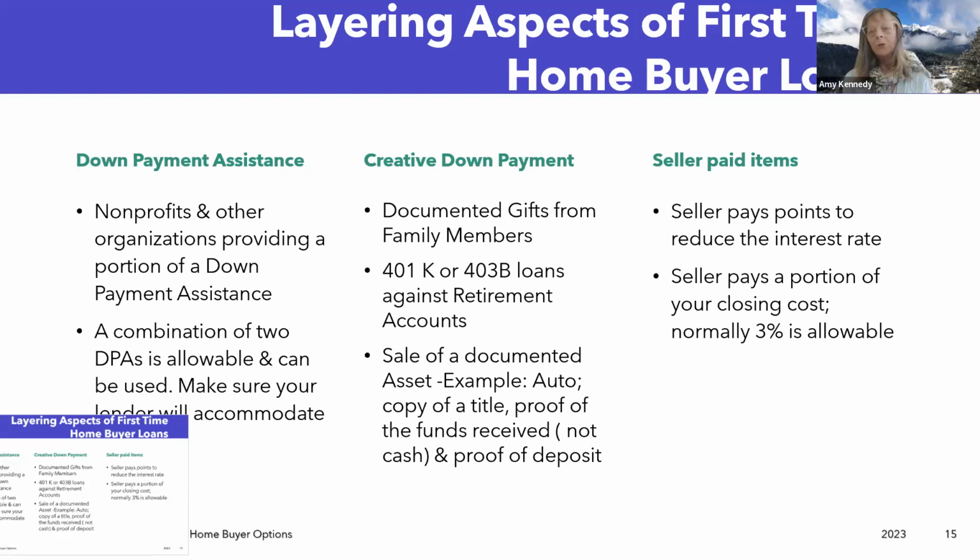Very much you can use multiple options to close a loan. Recently helped 5 people use down payment assistance, a second down payment assistance program, and close on a land trust. So, come Thursday and you'll hear some more about that. Creative down payments, I want you to think about some things that you might have not considered. The prices in Colorado are so high that sometimes to come up even with a 3%, it's really, really difficult.